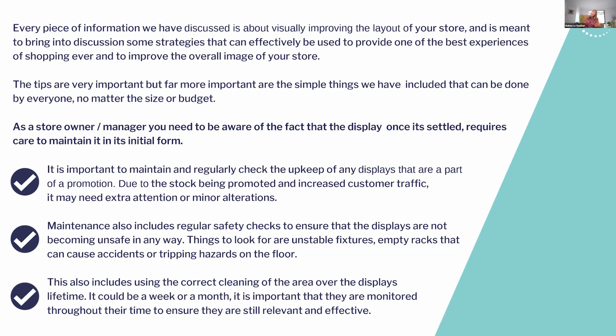Making sure that you are maintaining your maintenance, so having regular safety checks to make sure that everything is sitting properly in your display. Now, this also includes making sure that you're maintaining correct cleaning of the display through its lifetime. Like I said, it's great if displays can be rotated weekly. If you have that big seasonal display that is going to be on for a month or maybe a little bit longer, making sure that you are going in and just adding a few little things so that you're creating a different interest for your display, but making sure that that area is constantly cleaned and is monitored through that time so that it is, again, really effective.